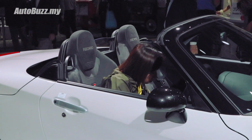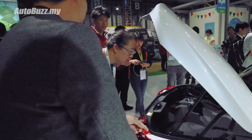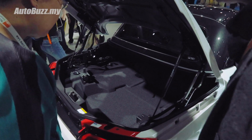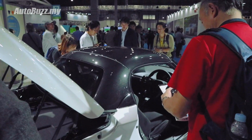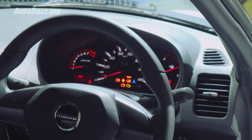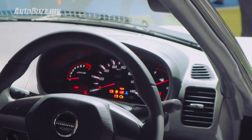Would you take me for a ride? So now that the roof is up, let me show you how much space you have over there. See what I mean? Plenty of space. But with the roof down, not so much. Check out the speedometer. Pretty cool, huh? Very cute though, only till 140.